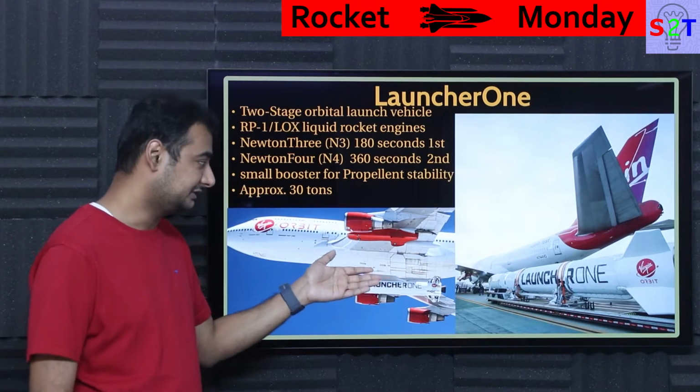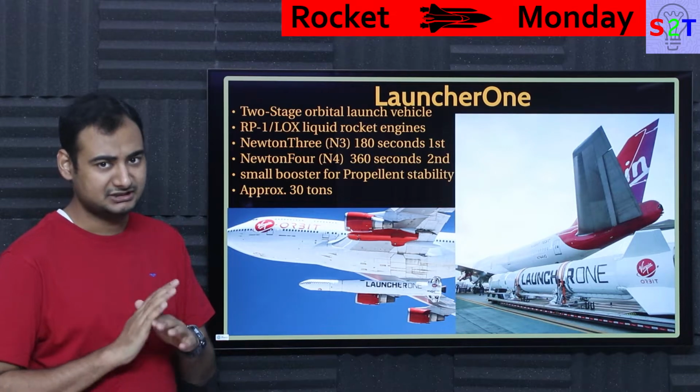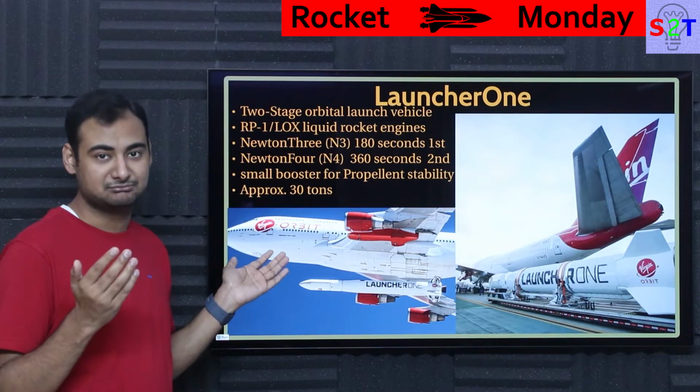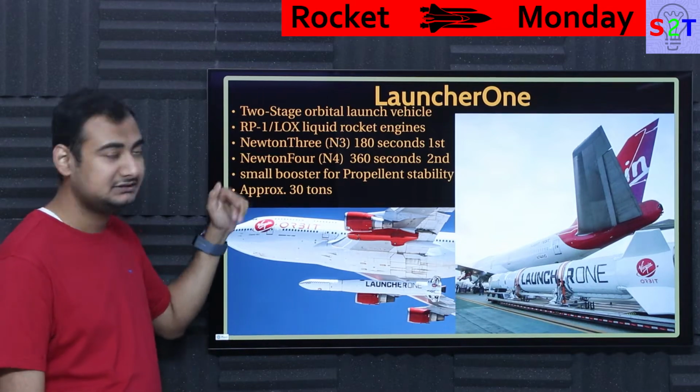Then let's understand the rocket here, the launch and rocket. Now this is a 2-stage rocket launch system, nothing fancy about it. However, the one unique part about this is liquid propellant. You do not want to have liquid when you are talking about a moving platform. So it has a rocket propellant, aka kerosene, and liquid oxygen.